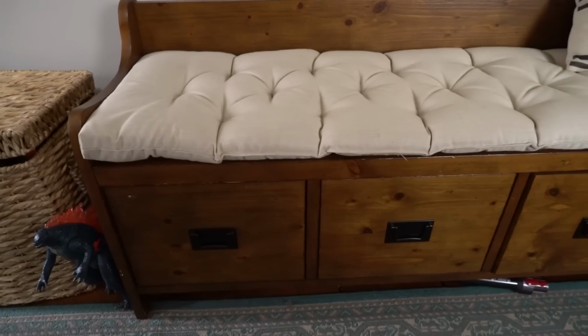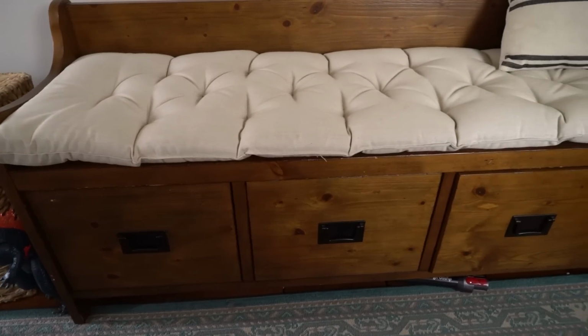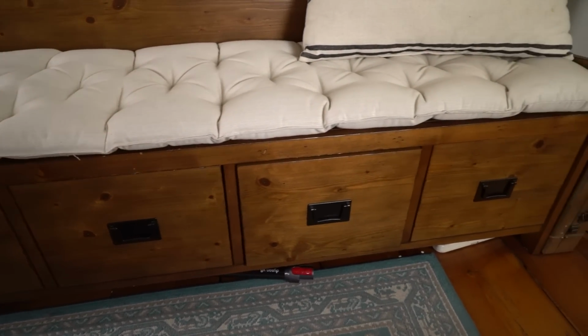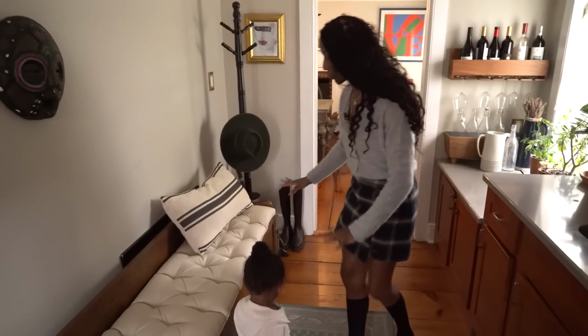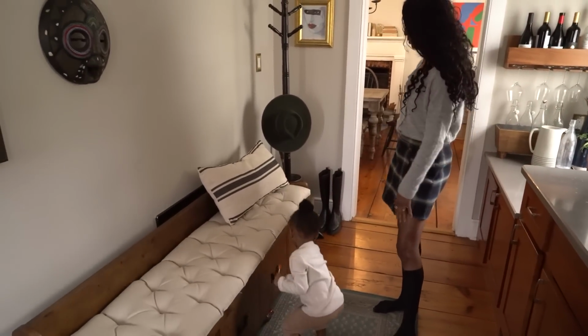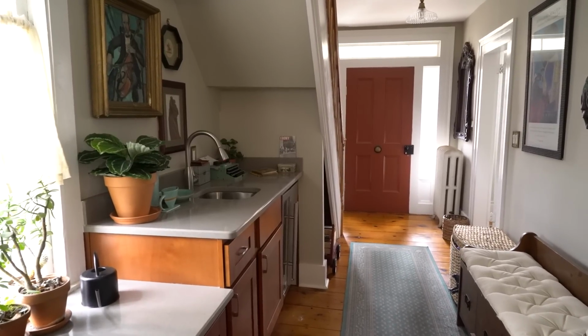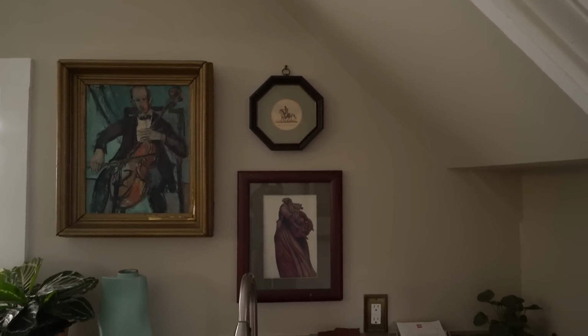We had this great idea of getting a bench that has high drawers that holds all the kids' belongings, toys, shoes, clothes. That way everything isn't out all over the place. We also have a wet bar. We don't really entertain as much, but it definitely comes in handy when we do entertain.